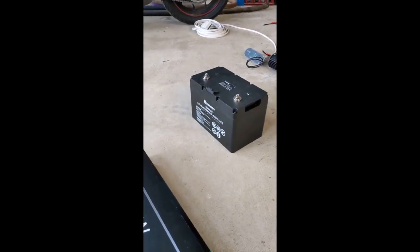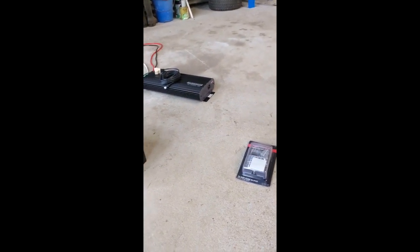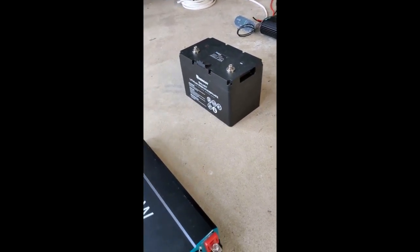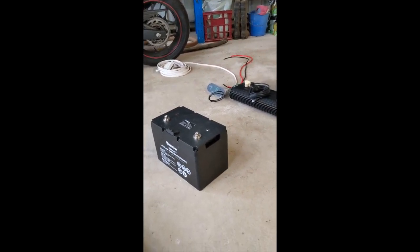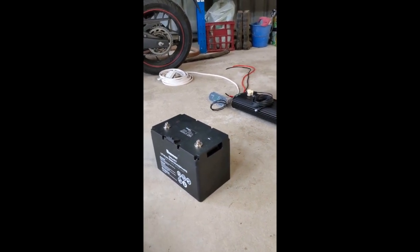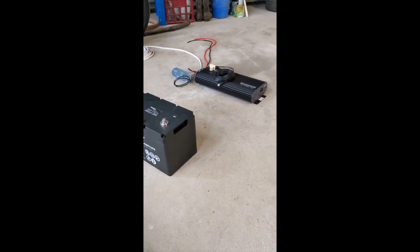So it sounds quite simple, but it's all just about calculating the right amount of power, right amount of fuse, right cables to use, etc, to make sure it all works safely as well. And obviously with the 230, that has to be done by an electrician. So I can do all the 12 volt, but I can't do the 230 legally in Australia. So I'll have to get assistance with that part. But there, that's the power setup.